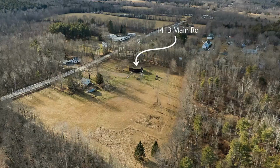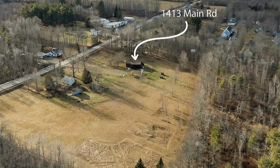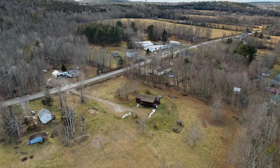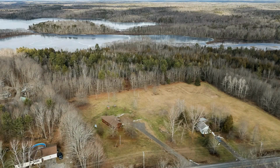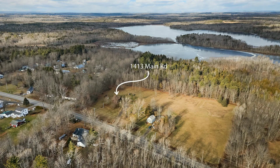While this home offers peace and seclusion, you're still just 4 minutes from I-95 and a short 25-minute drive from Bangor. Enjoy quiet country living without being too far from conveniences, quick access to stores, restaurants, and entertainment in Bangor, the best of both worlds, privacy and accessibility.